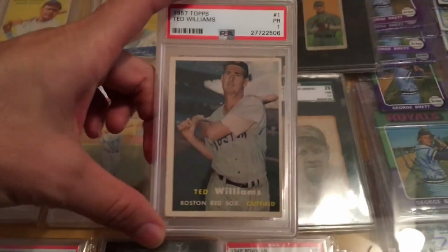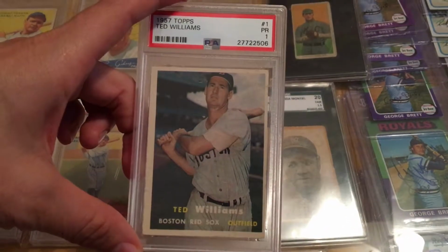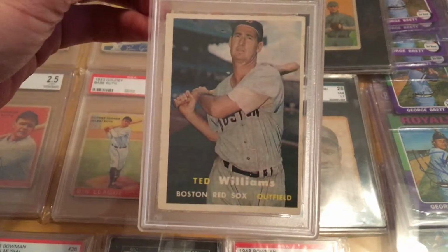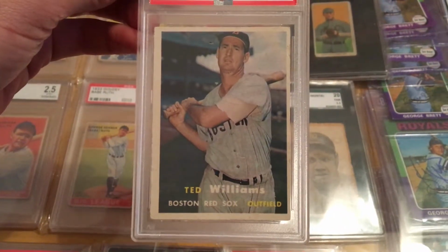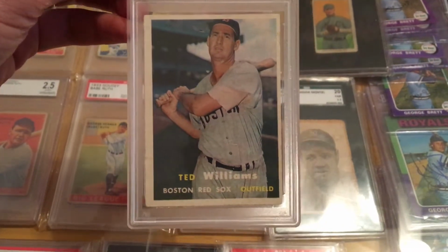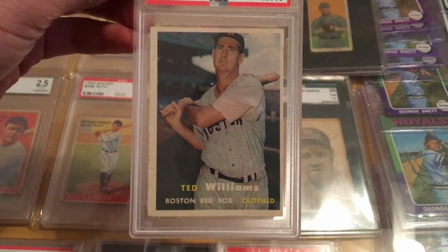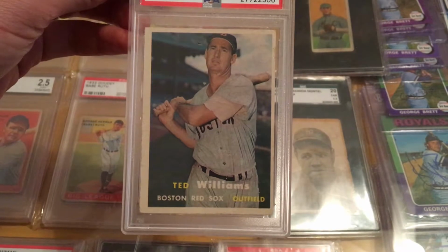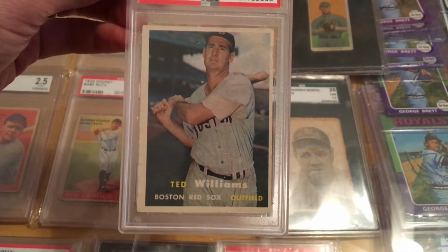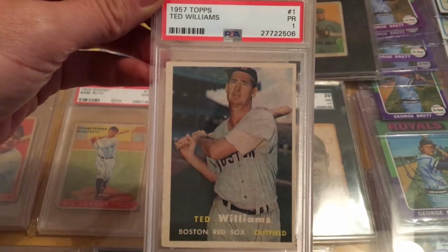Let's talk about PSA grading and why certain cards get certain grades. I know it's always a question. I think the more I've collected cards, the more I see how PSA operates and why they do certain things. There are also times that I get completely baffled when I see a card in a holder that just doesn't look like it belongs in it. So I'm going to talk about that tonight.